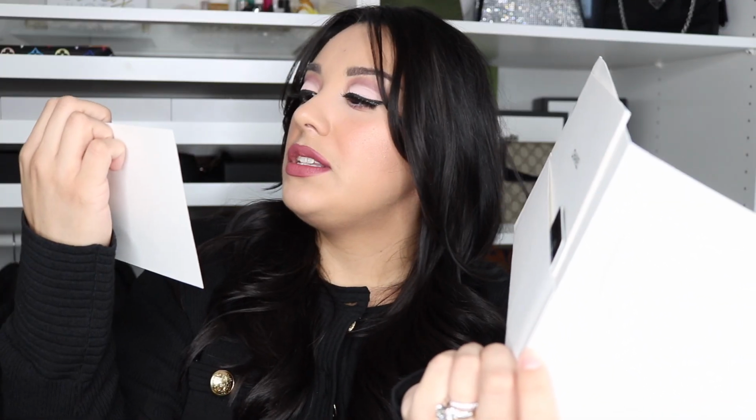This bag was purchased in January of 2012. And then we have the authenticity card here. So this is a 15 series Chanel handbag. And if you're familiar with Chanel handbags, that means that it was in production between 2011 and 2012. So all of that stuff came with it.